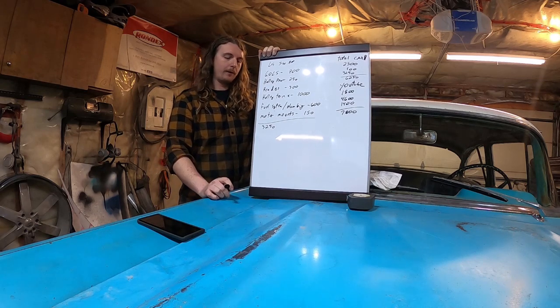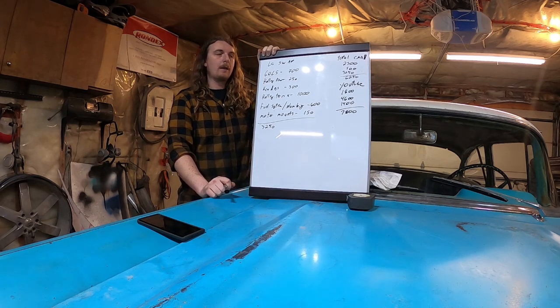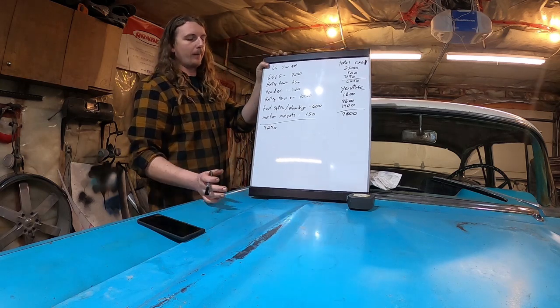I wanted an internal pump. I think they last longer and they're quieter, which is what I wanted. So that's the way I went. I definitely overspent there, but it is what it is.